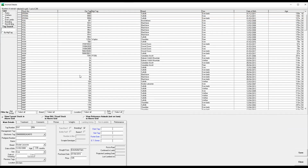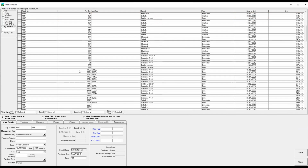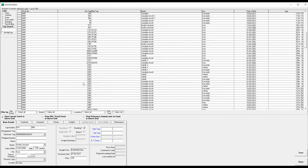So there are different ways you can enter animals into the system. You can enter them with like the NMF, which is for the new mock flock, because that's what this program is called, 227F.